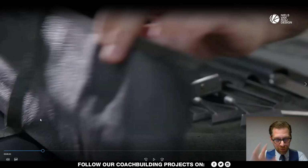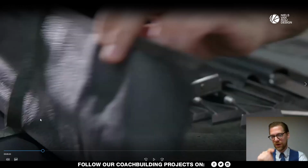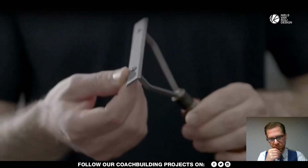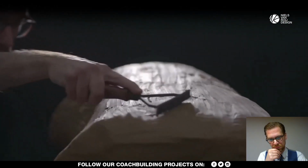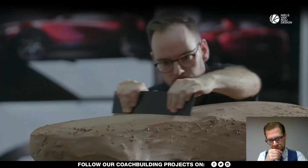There's some proper clay modeling going on at Mazda, and they use clay in a very different way compared to some other brands, but more on that in this video. We're very lucky that our clay models are the best in the world. Working with them is just amazing. They're a real part of the design process.